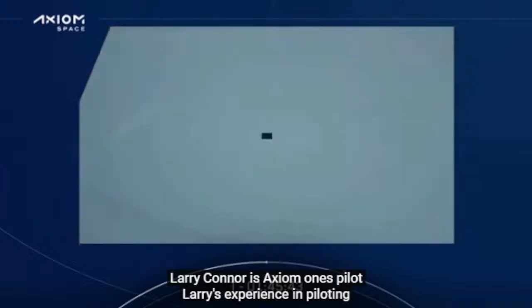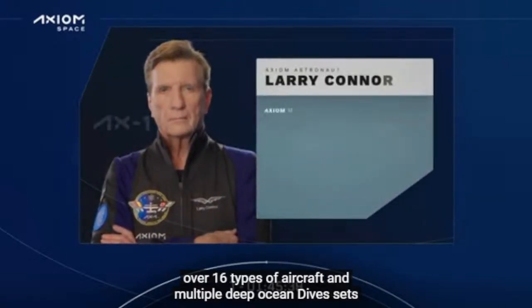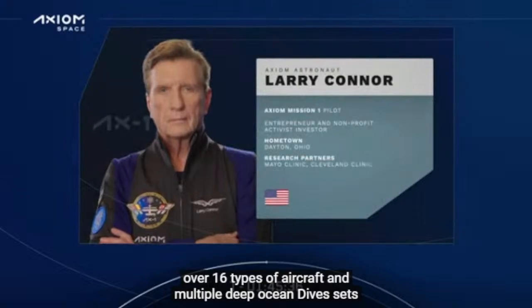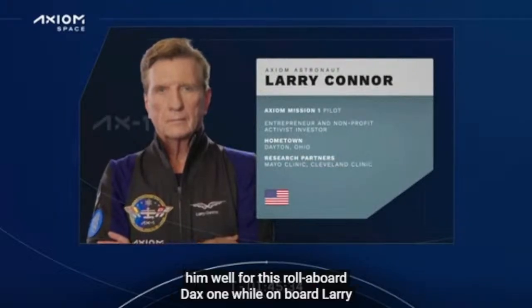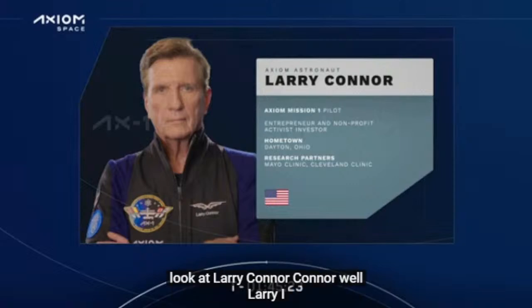Larry Connor is Axiom 1's pilot. Larry's experience in piloting over 16 types of aircraft and multiple deep ocean dives sets him well for this role aboard AX-1. While on board, Larry will conduct numerous experiments in conjunction with the Mayo Clinic and the Cleveland Clinic. Here's a closer look at Larry Connor.